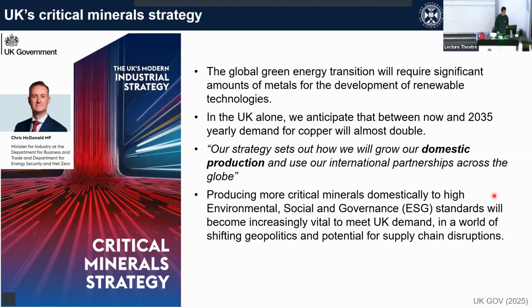And quoting from the Minister for Industry of the UK, the government said that our strategy sets out how we will grow our domestic production and use our international partnership across the globe. And this creates a clear challenge, but also an opportunity for geoscience to play a central role in supporting responsible resource development.